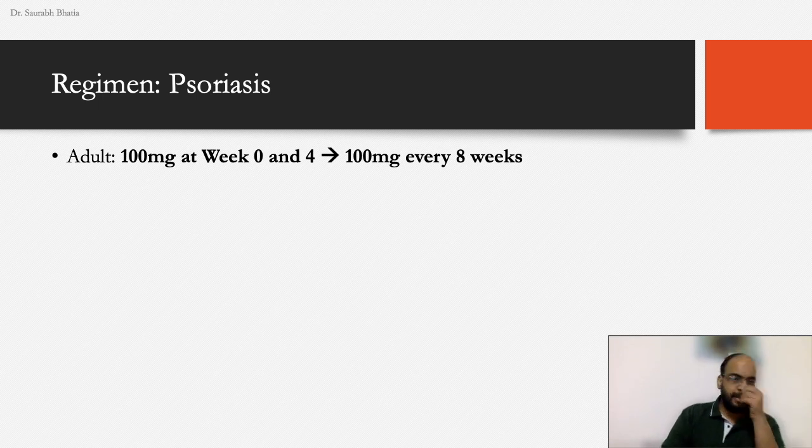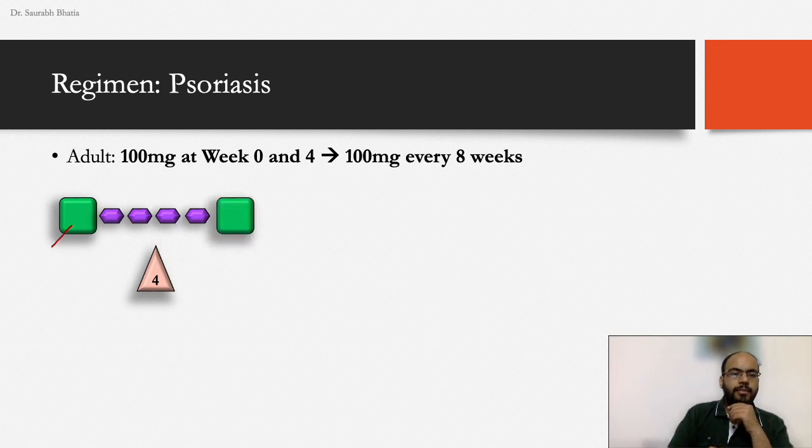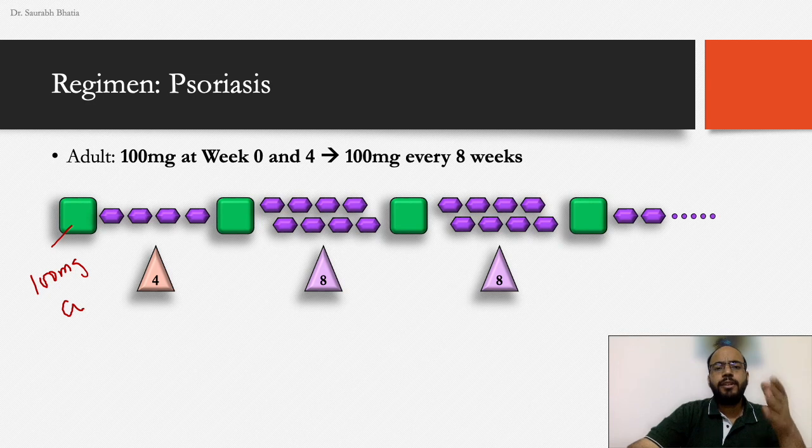Now this is the regimen to be used in patients with moderate to severe psoriasis. We get pre-filled syringes of Guselkumab of 100 mg per ml, and 100 mg is given at week 0, which is day 1 of the patient. Then after 4 weeks, and then every 8 weeks, we give a subsequent 100 mg till the psoriasis is resolved. Every green box is 100 mg of Guselkumab. We give a dose at week 0, after 4 weeks at the 4th week, and subsequently every 8 weeks till psoriasis is resolved. We are clear on that? So, 100 mg week 0, 100 mg week 4, 100 mg every 8 weeks.